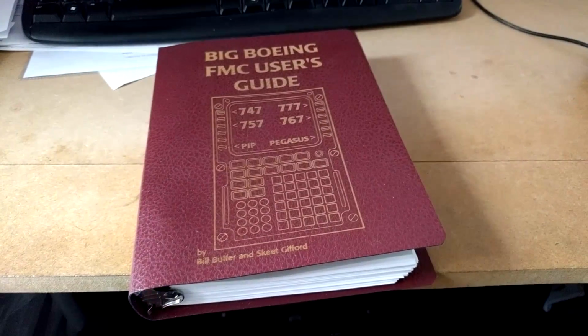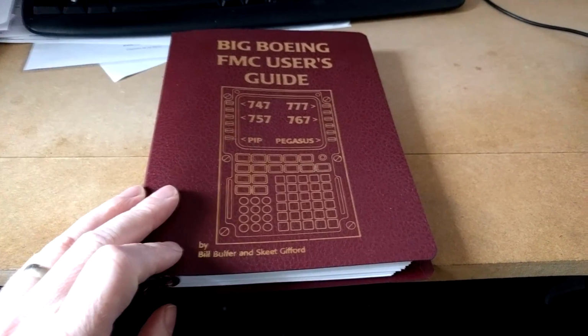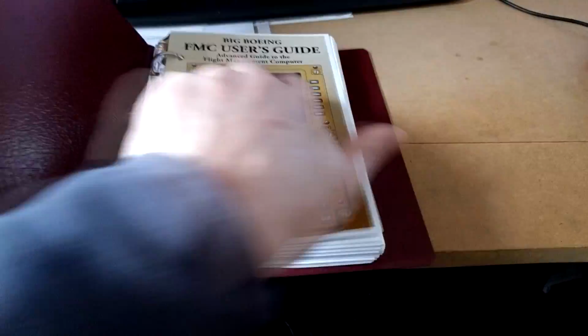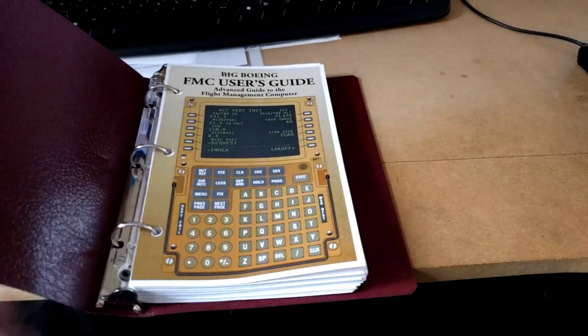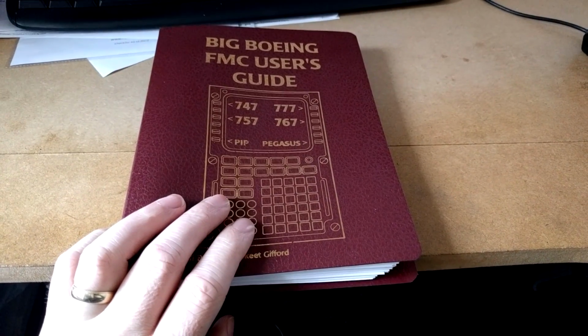Just to very briefly mention, this is the Big Boeing FMC user guide. This has been one of my reference documents for the videos. You can see it's written by a guy called Bill Bulfer and Skeet Gifford. It is not a cheap book, it's £45, and it's 300 pages of FMC goodness. It doesn't discuss anything other than the FMC and the FMC's link to the MCP, and it only does it for these four aircraft, the 747 through to the 777.